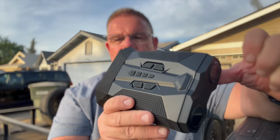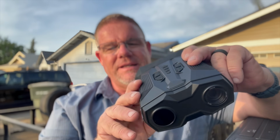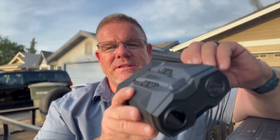Okay, so I'm no pro with these things. It's always fun to take them out into the wild and use them at night, figure out how to use them. That's always kind of fun, especially not reading the instructions and just relying on kind of farting around with them. I had a good time with these things.